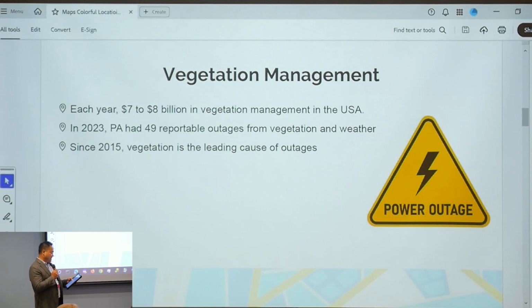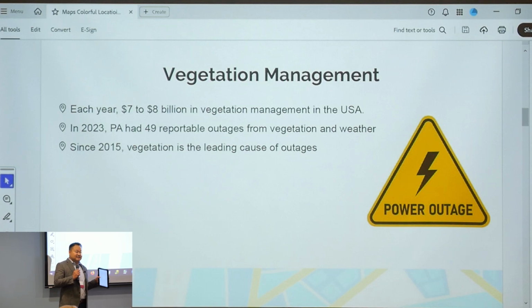I have the resources identified at the end of the slide, so you can see where these numbers are coming from. Since 2015, vegetation is the leading cause of these outages. So what that means is there's a tree in the right-of-way, maybe that tree was weakened by the ash borer infestation. Whatever the case may be, the vegetation is damaging infrastructure, leading to outages.